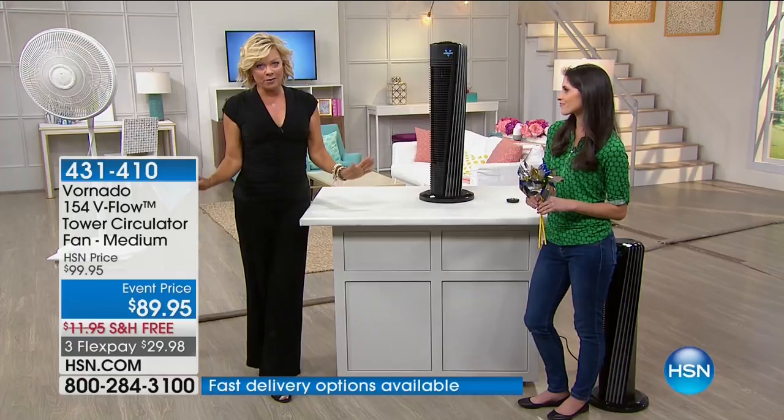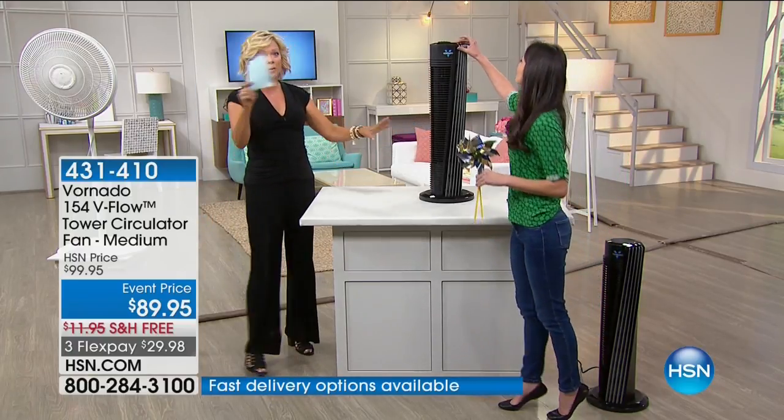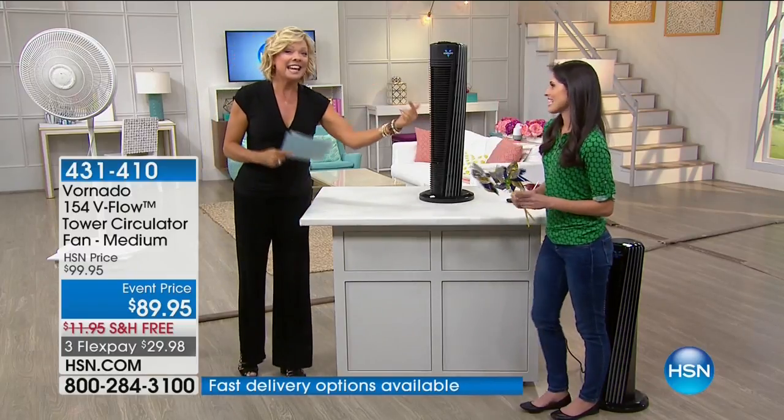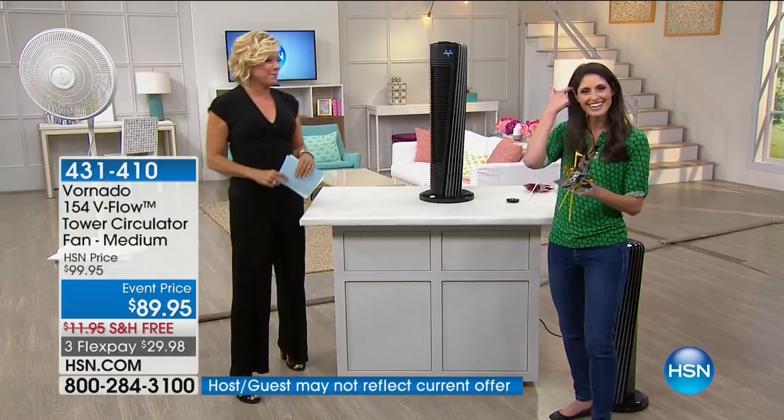I'm always looking for ways to save money. And this is a great way to do so. It's a great way to do it, whether it's your master, whether it's your kitchen, whether, as we talked yesterday, it's out of the shower. Cool that bathroom down. Make it more comfortable when you're getting ready.